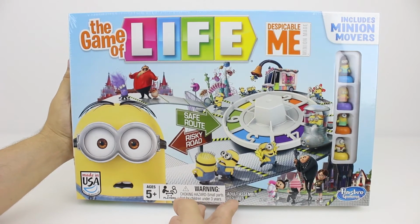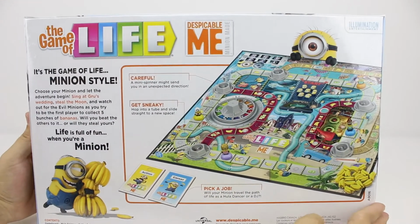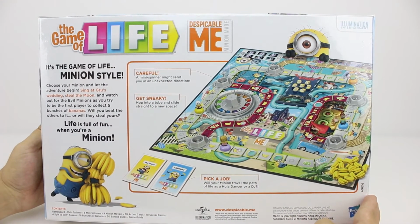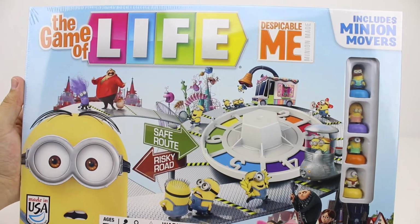Oh, the game of life. I love this game. This is the Minions version, and it even comes with tiny Minion playing pieces. So cute. Someone's really going to enjoy this.